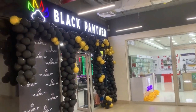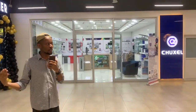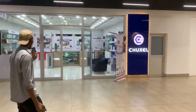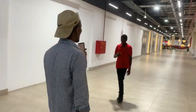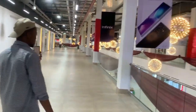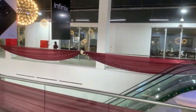This is the Black Panther shop. I think it's more of a sale of materials. They sell clothing and other wares. Okay, and then we have Chuksel, which is also a good place for shopping, I think for security solutions and all that. So guys, this is a very great exploration, and it feels like a very nice investment for Port-Harcourt.